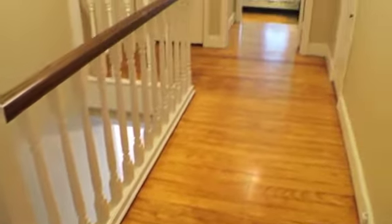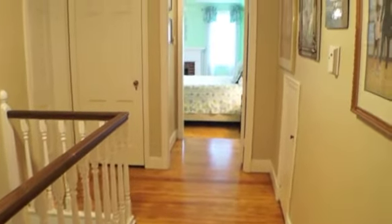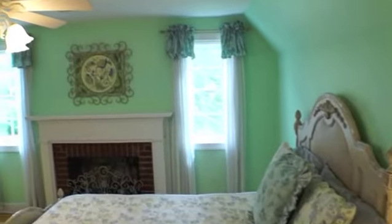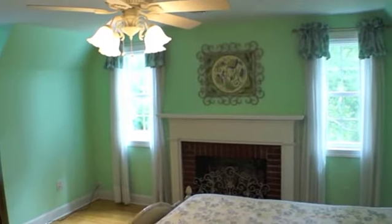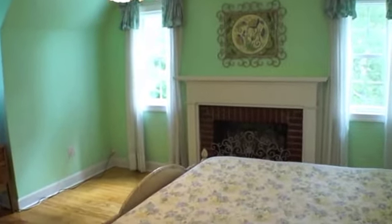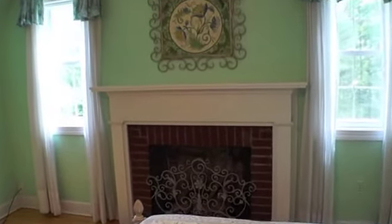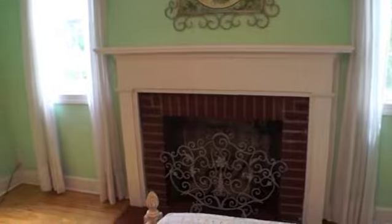Let's ascend the handsome wood staircase to the upper level. Here we find the perfect guest suite. Your family and friends will be treated to a charming bed and breakfast type setting with this sumptuous suite. A fireplace will warm their hearts and make them feel welcomed.